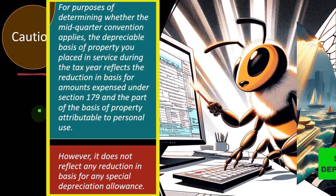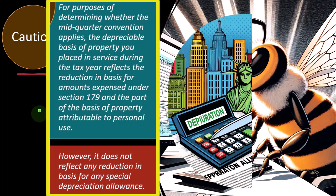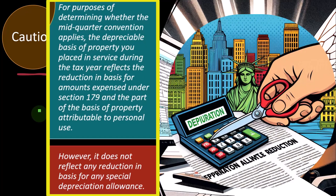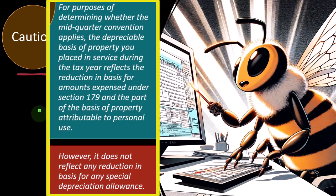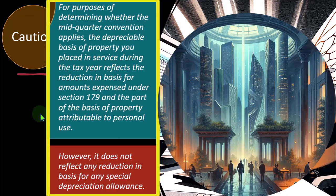So you get the concept of it being, well, the IRS thinks that I'm abusing the mid-year convention by purchasing a bunch of stuff at the end of the year. Therefore, they're going to make me default over to, or go from the default of mid-year to mid-quarter. But the actual calculation gets a little bit more complex given the fact that we have these other depreciation complexities like the 179 deduction, the special depreciation, and possible property that has a business and personal use.